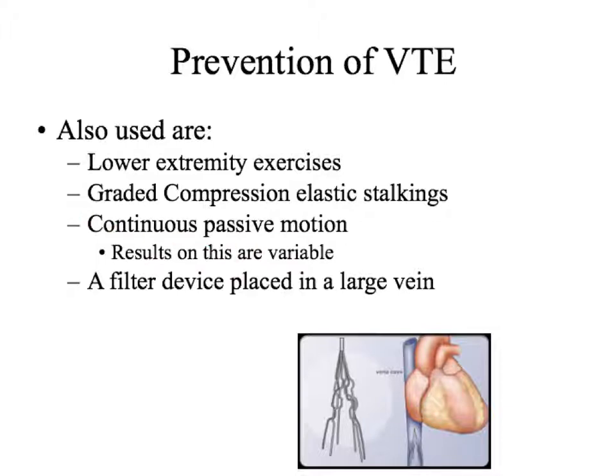There's continuous passive motion. There's also a thing where you can place a filter inside of large veins, like the femoral vein or the inferior vena cava, and if a clot breaks free, it will be caught by this mesh and prevent it from going to the lungs. I don't know what studies have been done on this to see how safe it is, or what happens if multiple emboli come up here and clot the whole vena cava, or if that's even possible. That's just something you could look into if you're interested, but this exists.